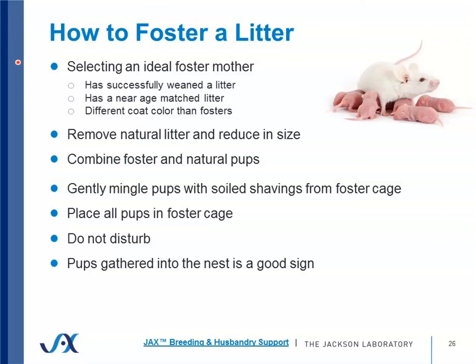After selecting an appropriate foster mother, the next step is to remove the mother's natural litter and reduce it in size so that the total number of pups that need to be fostered plus some of the mother's natural pups will be equal in number to the pups in her natural litter. For example, if she had 8 pups in her natural litter and 5 pups need to be fostered, then 5 of her natural pups need to be removed and 3 of her own pups need to be combined with those 5 foster pups so that the combined litter that is given back to the foster mother is the same size as the mother's original natural litter.